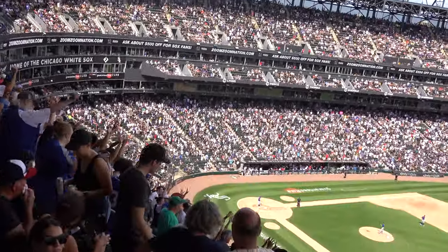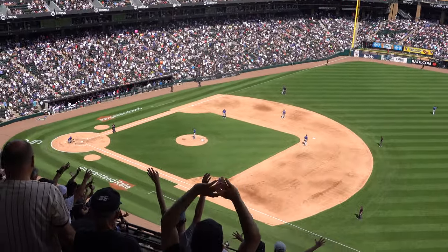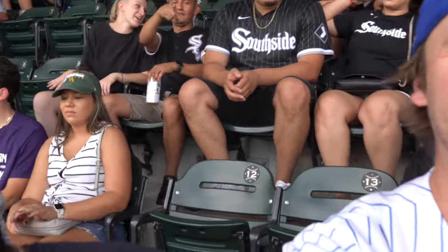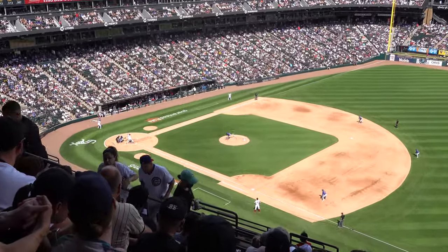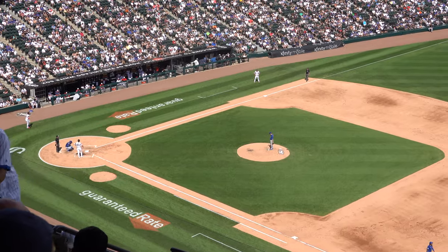Oh! Oh! Hey! Dang, that's a good throw. Man, we almost had that. You guys almost had that shirt. Almost had that. Go Sox! Hey, what do you say? All right, let's go, Professor. Let's teach this batter a lesson.